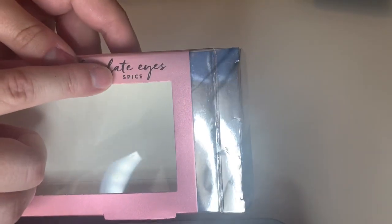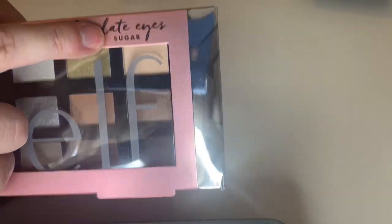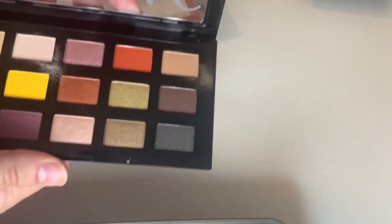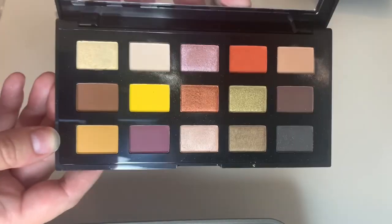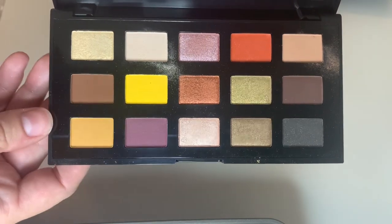It's just a series of numbers. So this one is the, oh my gosh, is it even on here? Spice in teeny tiny letters. And then this one is the Sugar in teeny tiny letters. I think it was the Spice that I used that I didn't get very good looks out of. I kind of regret buying them, but I'm gonna use them because I bought them. And I think once I get a hang of the shadow workings, I'll be able to use them.